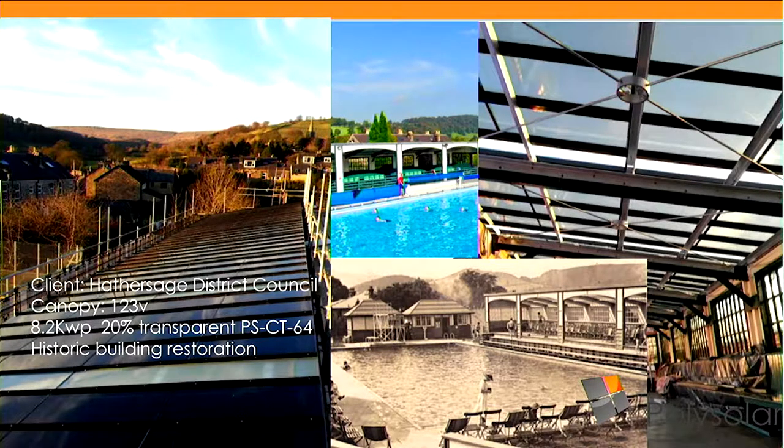But it was built in the 1920s, and it was a restoration job, so it replaced what was a corrugated iron roof on the seating area with our solar glass. This is helping to power their electricity needs, but at a cost which, quite frankly, was not really any different than replacing the roof with conventional glazing.